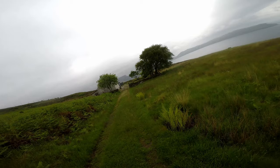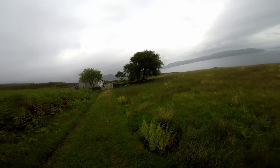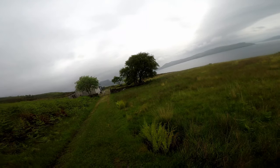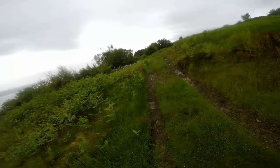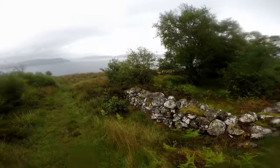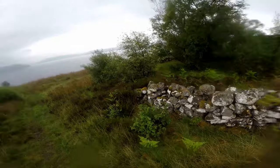This looks like a croft, so I'm thinking we must have to go down this way maybe. An old house or burial ground or something. Strange.